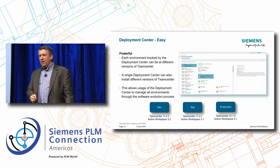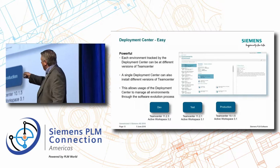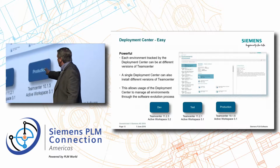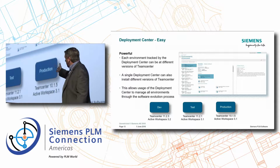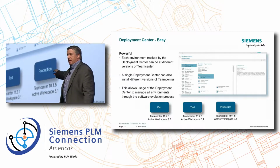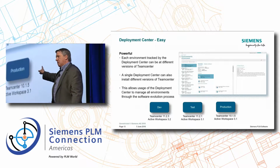The next step here is just showing dev, test, and production. Hopefully you can read that. Dev is 11.2.3.3.2, so it's ahead. Test is 11.2.1.3.1, lagging a bit, and then production is behind on the Teamcenter release, and it actually matches the active workspace release, and that's intentional.